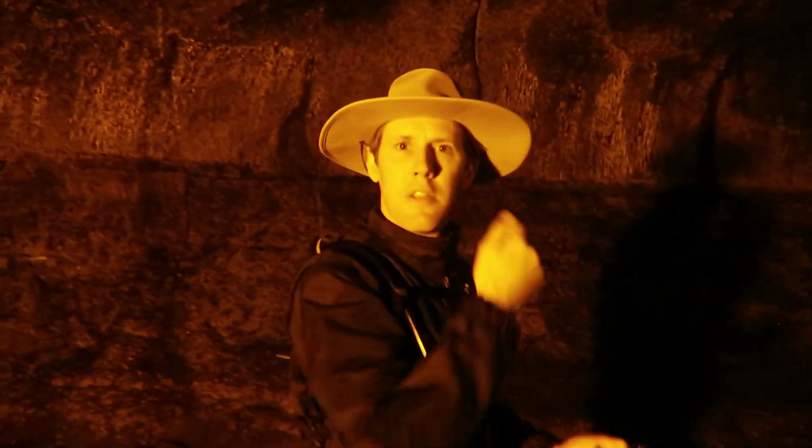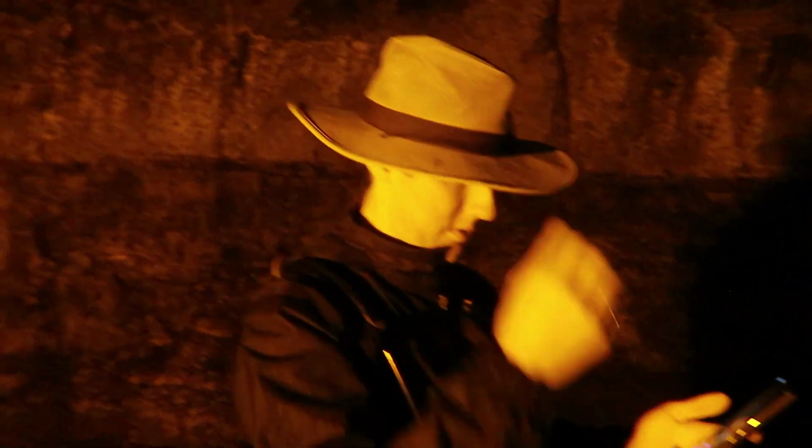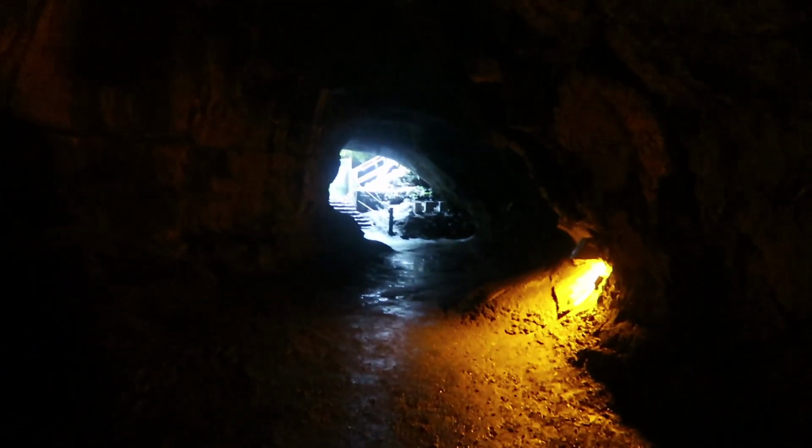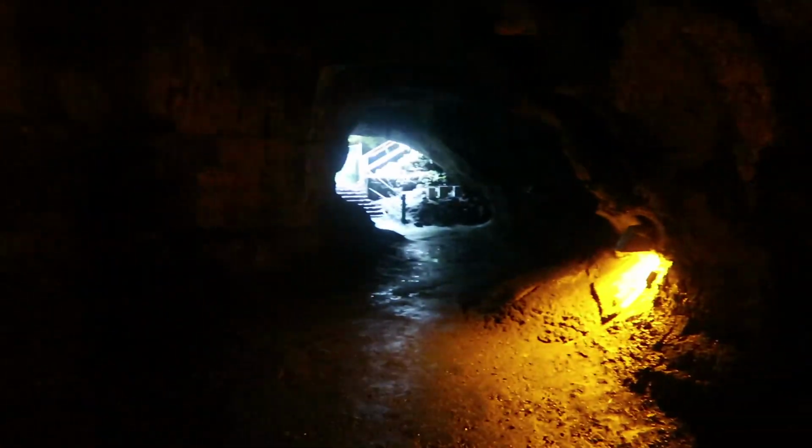You're gonna get some wet toes. That's what that water meant. Don't stub your toes on the rocks. And you can turn your flashlight on. Oh, you look cool with the lighting on you. Oh, look at your shadow. This was not that long, thankfully, because I was getting a little nervous.